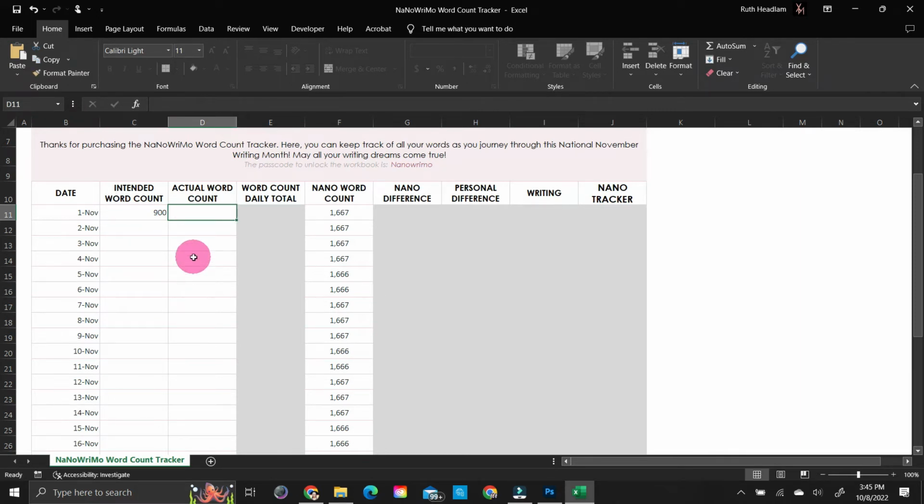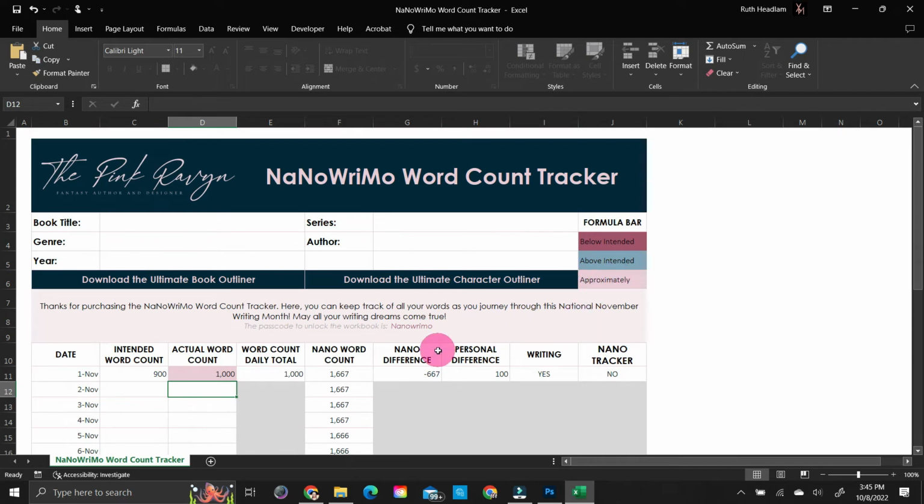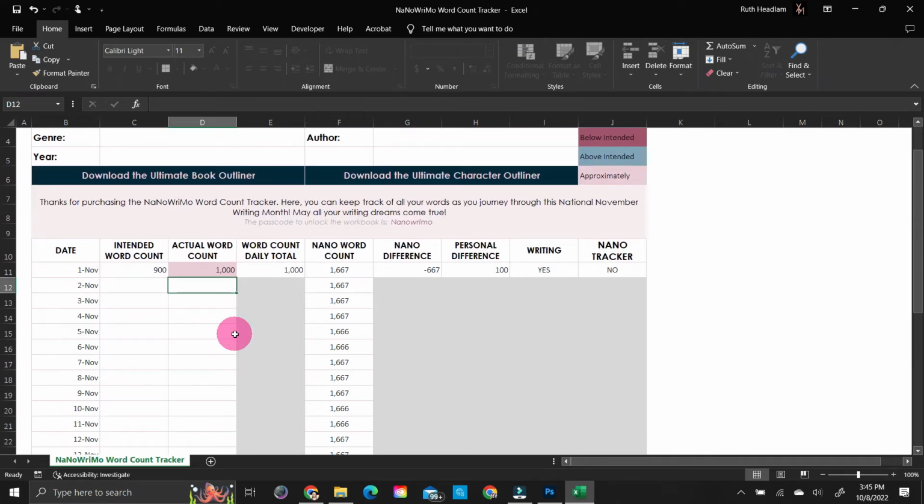And let's say on the actual day now that you're writing, you were able to write 1000 words, you would see that all the cells now come alive. And this here, the pink, says that it's approximately, and approximately is actually 200 words below or above the intended word count. So right now you wrote 100 words above, where you could see it in the personal difference. You wrote 100 words above the intended word count, but you wrote only 667 words below the NaNoWriMo word count.